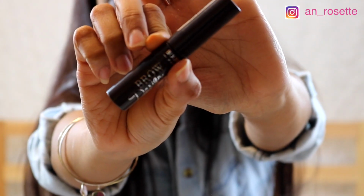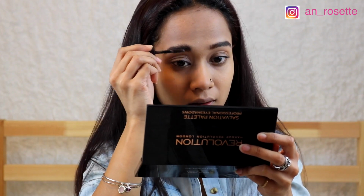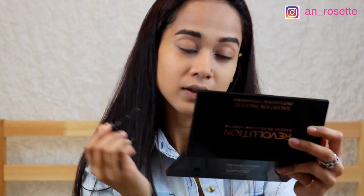Next, I'll be taking this Brow Define. This is from Bourjois Paris, and this is in the shade 003 Brown. And I'll be applying that on my eyebrows just to set them for the rest of the day.